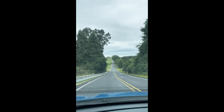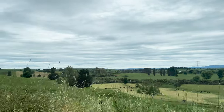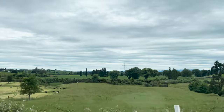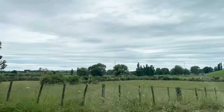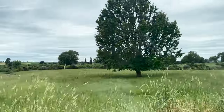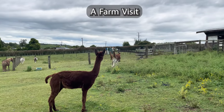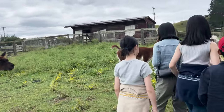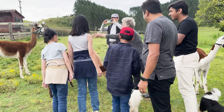Yes, so we just finished our visit to Waitomo Glowworm Caves, and now we are heading towards a farm. So we noticed this farm while we were going back, and we just found it so attractive to see so many animals there. Especially when you see the video, you can see these alpacas and the emu, and very interestingly we saw ostrich as well.